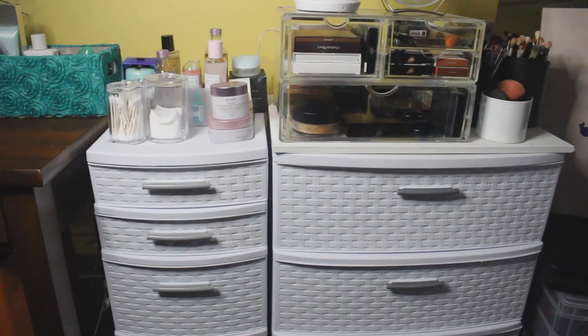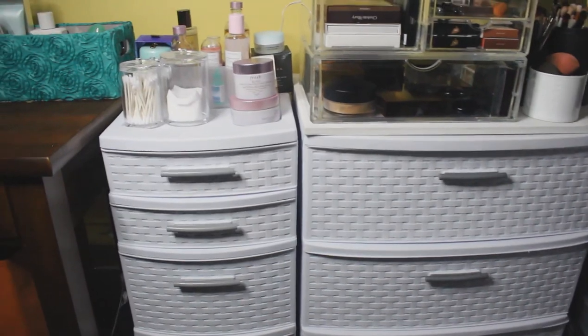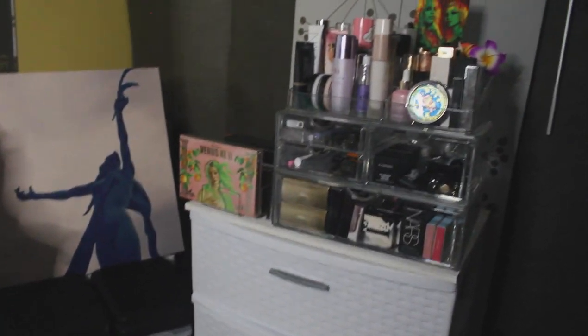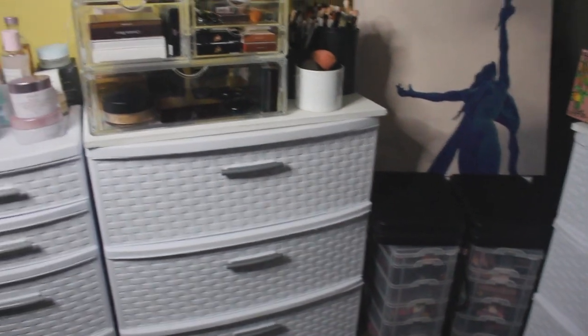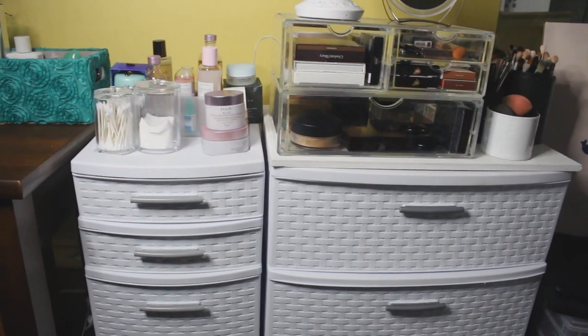Okay, you guys, so let me just say in advance, forgive me if it's shaky. I'm kind of holding the camera here. So we're going to start. This is my little area. This is where all the magic happens when I'm not filming. No, seriously, this is my area. I had to get creative with space, so I'm going to walk you through that.